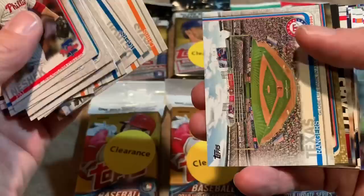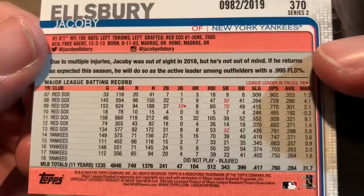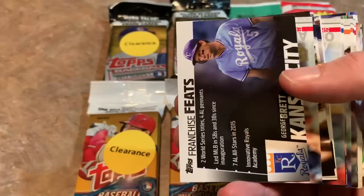We got a gold card there of Jacoby Ellsbury. His career really has just kind of gone off the rails the past few years. If you look at his wins above replacement, he hasn't been good since, oh, I don't know, 2014 or 13. There's a nice Nolan Ryan Franchise Feats card. First time I've seen that one. Must be a retail-only release. I only opened hobby and jumbo packs. Franchise Feats, George Brett.